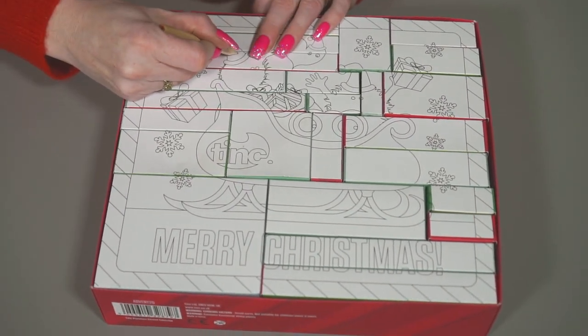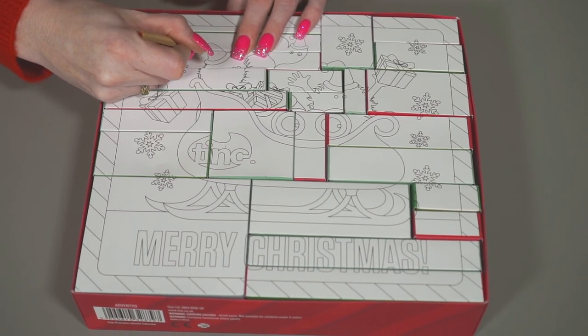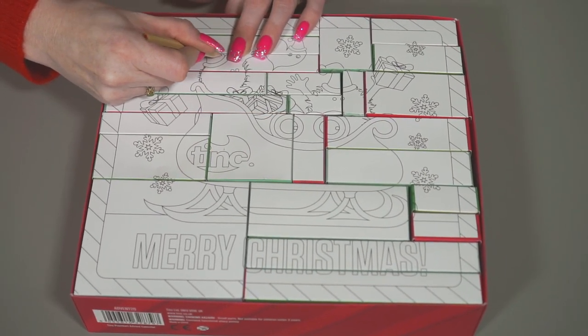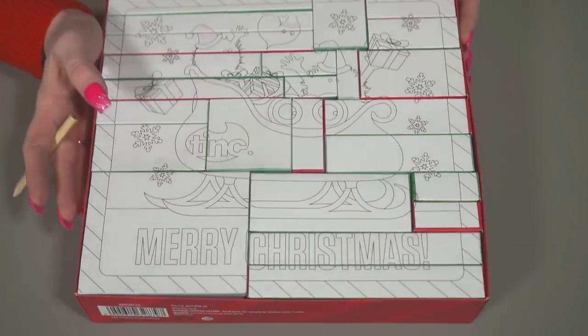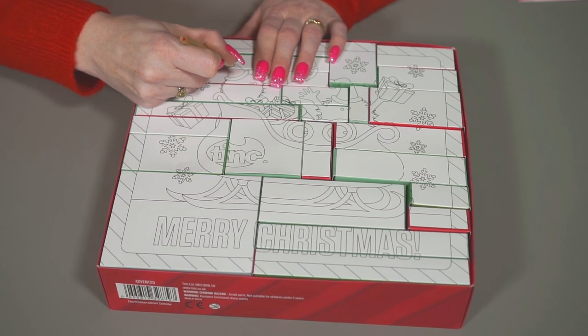So here's the back of the puzzle that we've got here. And then as we said at the beginning, you can just colour it in, look. And then, to be honest, you could use this year after year after year, couldn't you, Dad? Yep.